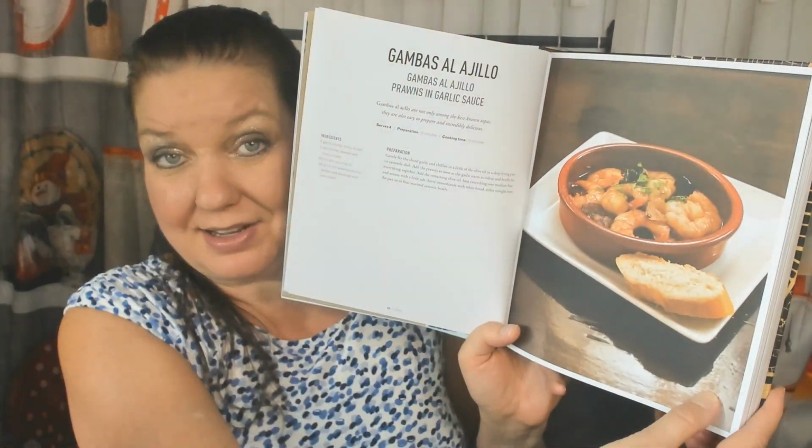This is meatballs with peas. Okay, I'm loving the photography. Pickled anchovies. Woo! This is prawns in garlic sauce. My boyfriend would die happy.